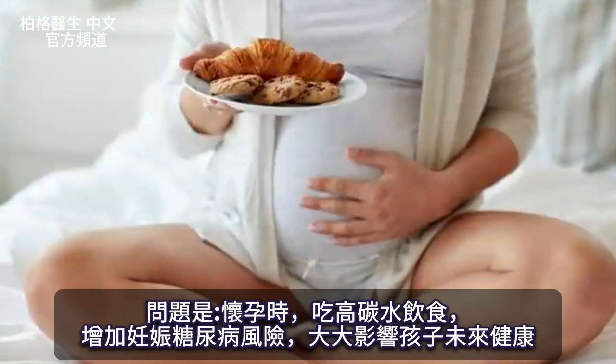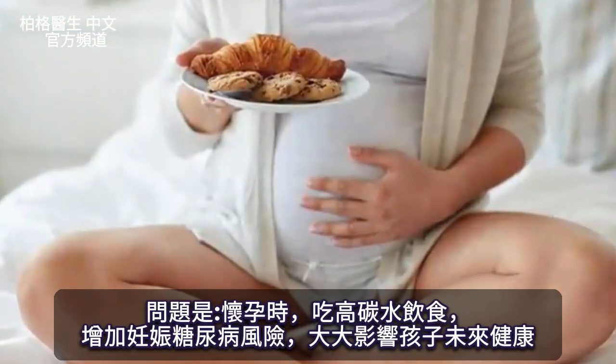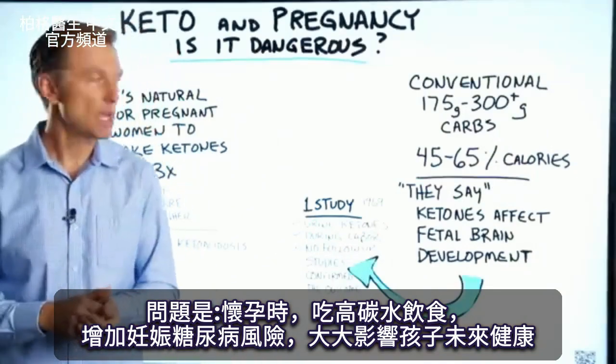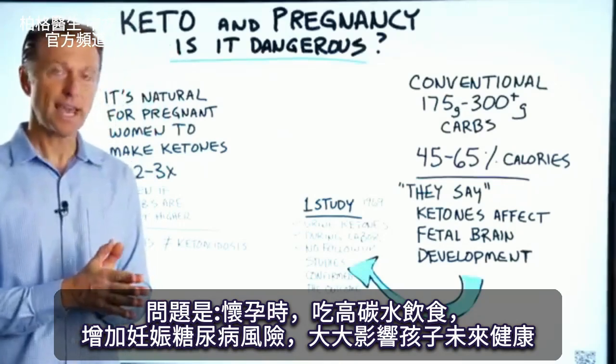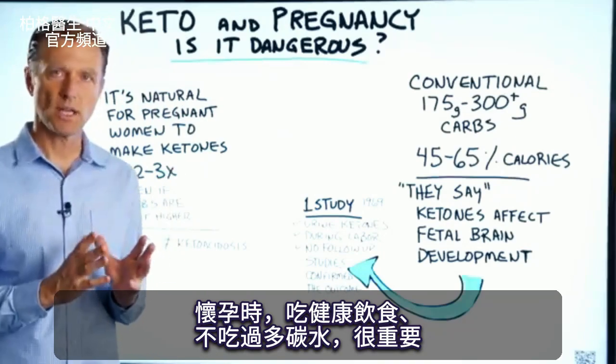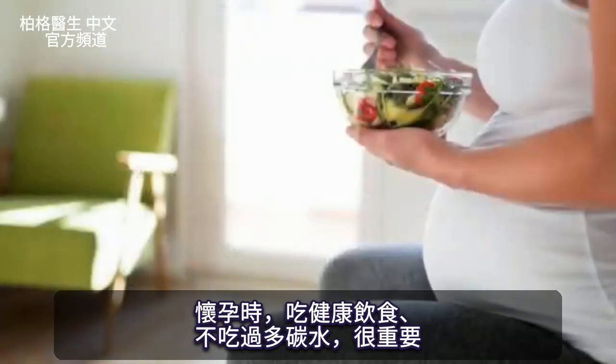The problem with pregnancy and doing a high-carb diet is that you increase the risk of gestational diabetes, and you greatly affect the health of that child down the road. It is vitally important to eat extremely healthy and not to overdo it with those carbs when you're pregnant.